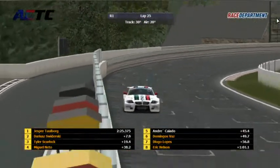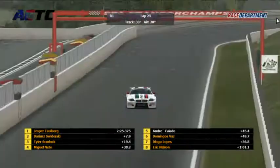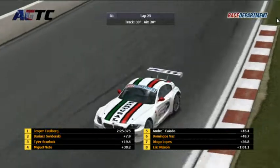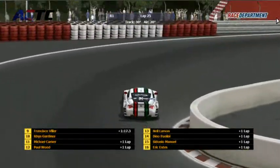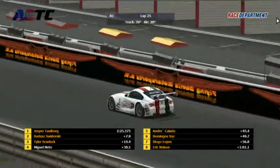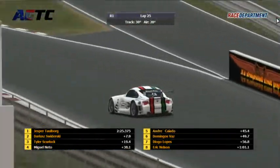It was shaping up to be a really good battle to the end with Jesper, because I knew it was going to be clean, and I had my strong points and he had his. But man, it's tough driving these cars for a full 60 minutes without making a mistake. It is just tough. But I'm looking forward to the next race.